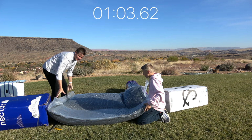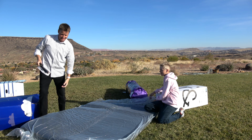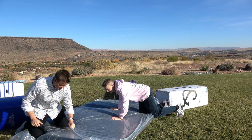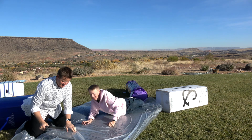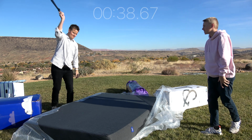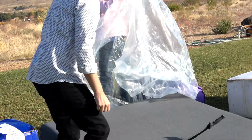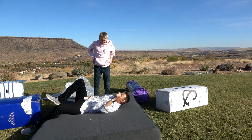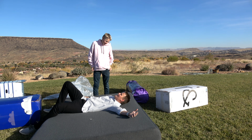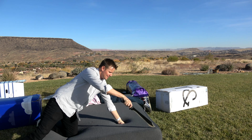It is queen size. This is my favorite part of opening these mattresses, when they start expanding because they package them so incredibly tight. Whoa. Watch out. That's a knife. All right. Let's keep going. All right, 1 mattress down. As far as getting it out of the package, feels pretty cozy. Yeah, it's cozy. Let's cut this baby open.